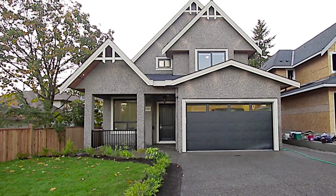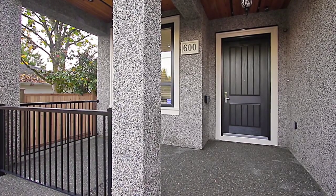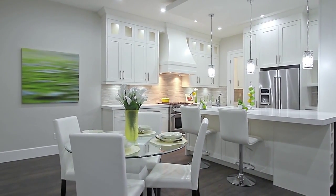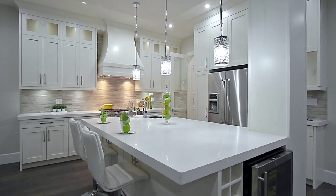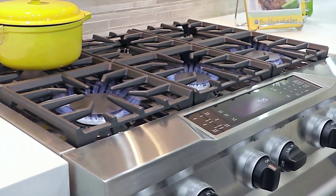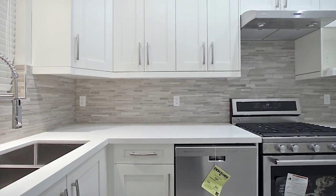Newly built for the modern family, 600 Gatensbury Street is a beautiful three-level home in an excellent Coquitlam neighborhood. At 1,680 square feet, the main floor delivers a contemporary open concept floor plan, centered around a stunning gourmet kitchen, which features a large island with bar seating, quartz countertops, and a deluxe stainless steel appliance package, including a 6-burner gas range, a wine fridge, and an additional stove, dishwasher, and fridge in the separate wok kitchen.